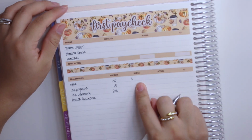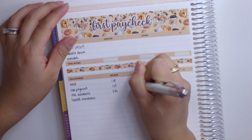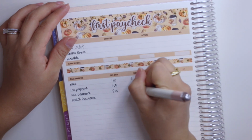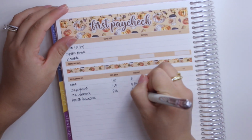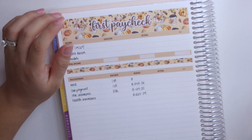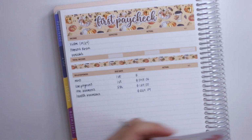So I'm going to leave rent blank, and if you guys are curious to know why, I mentioned it in my October budget video. So that will be blank. My car payment is $348.06. Car insurance, it's $129. Now for health insurance, I already do have the number because it came out of his paycheck like I mentioned, and it was $264.09. So I believe those are all of our bills and expenses, because gym membership and phone bill all come out later on this month. Yes, okay, so those are all of our bills and expenses.